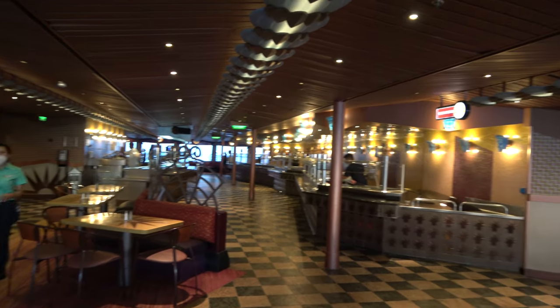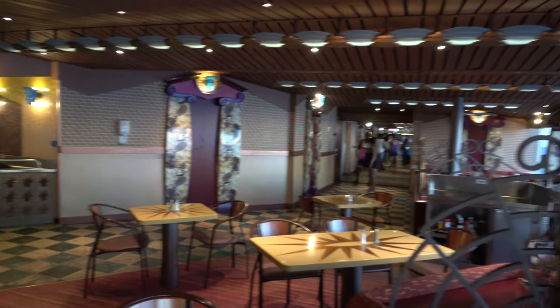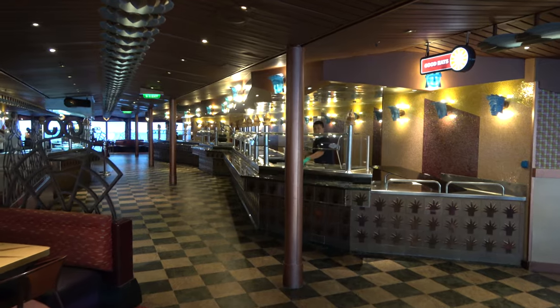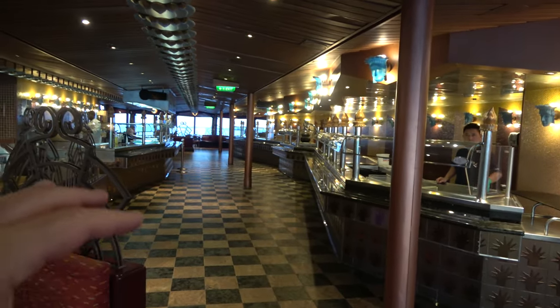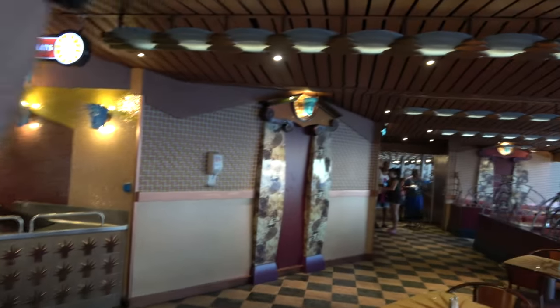On the Lido deck, towards the back of the ship, you will get the main buffet restaurant here on board the Carnival Freedom. And we haven't eaten here for dinner. We're going to show you what dinner looks like on the last day of our cruise right now. But for lunch, they'll run different buffets on different areas. So good. So this area closer to the pool will have a different food than the one in the back.